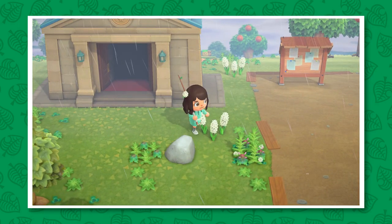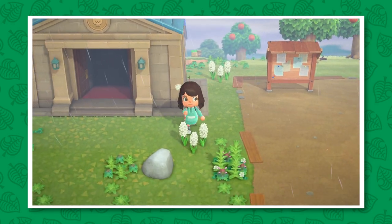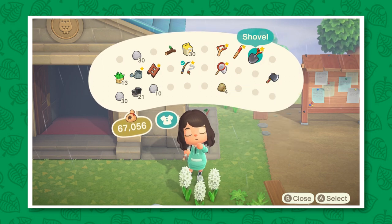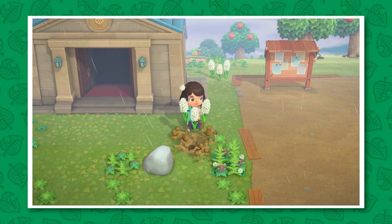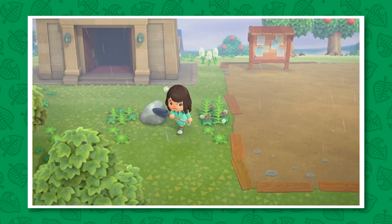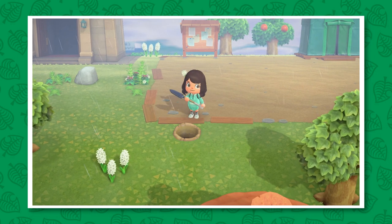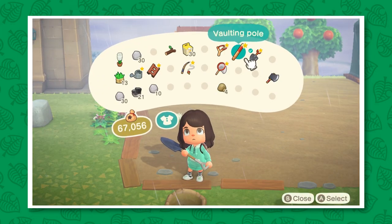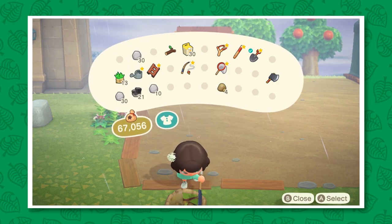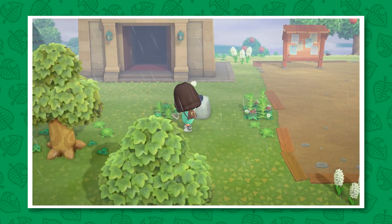So I shouldn't have planted this flower directly next to the stone. So I'm going to move that really quick and put it somewhere else. It's nice that you can move the flowers, but I feel like moving flowers in New Leaf was a lot easier because you could just pick them up and didn't need to dig them up. So I think that was a lot better.